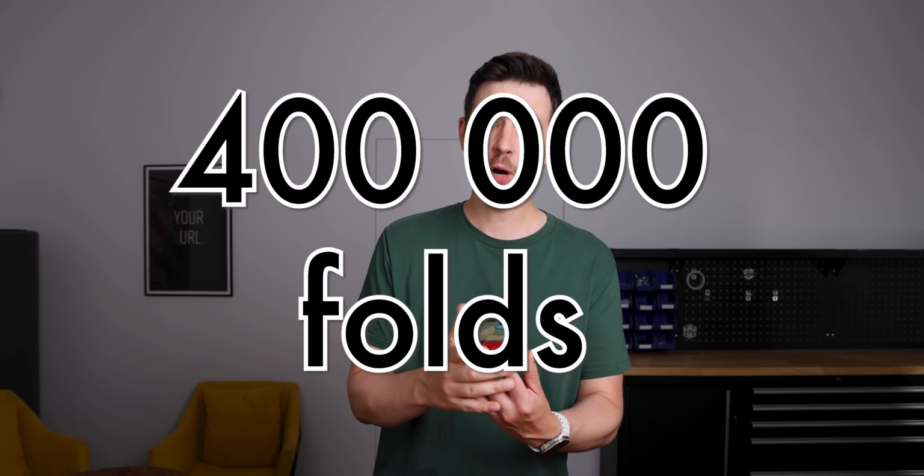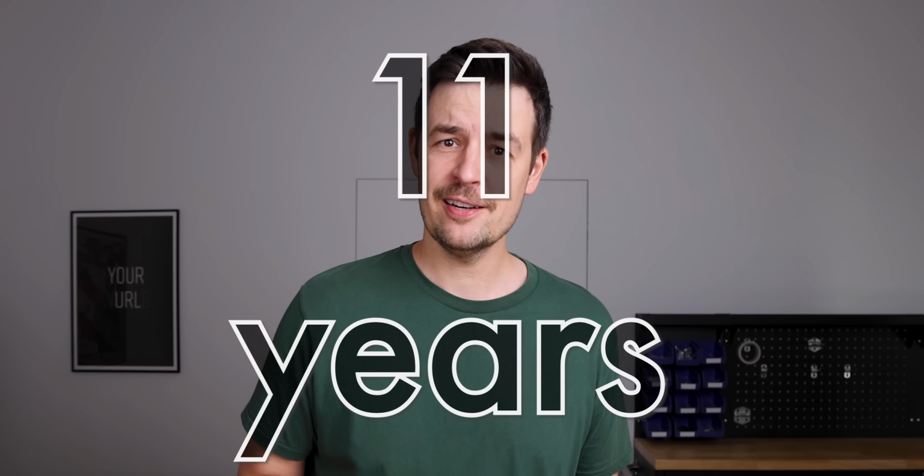Motorola claims that this phone would survive 400,000 folds. That's 11 years of opening and closing this phone 100 times a day. And a regular user would typically open their phones 50 times a day.